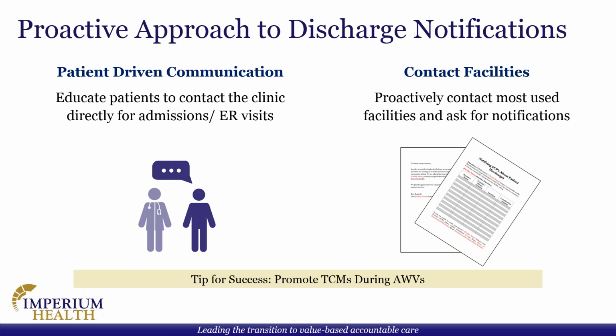And sometimes it's important to take a pretty proactive approach to making sure that we're able to get those discharge notifications. One that I always promote is let's make sure that we tell our patients to call us. Hopefully when they call us, they can provide a little bit of the key information, like where did they go and about when, so we can get some of that post-discharge information for ourselves. But at the very least, the fact that they told us makes it easier for us to better coordinate their care. The other approach that I will usually promote, and this is a form within your TCM toolkit, is to proactively contact your most used facilities and ask for discharge notifications. This works sometimes.